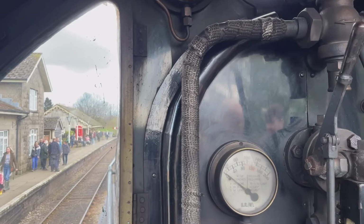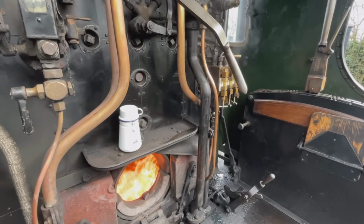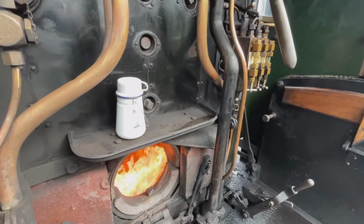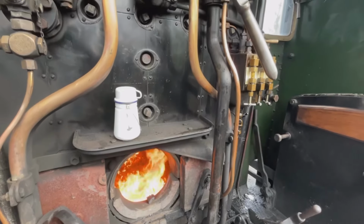In between journeys, when she was at the station, you could climb up onto the footplate and experience what it's like up there. And oh my goodness, I was just not expecting it to be so hot. It was really, really toasty up there.